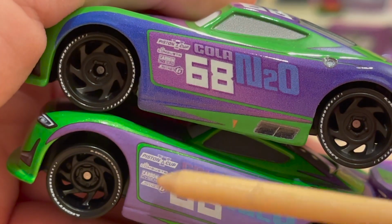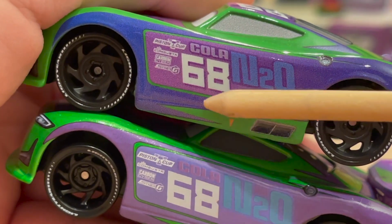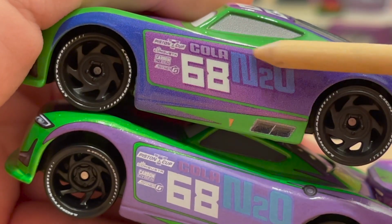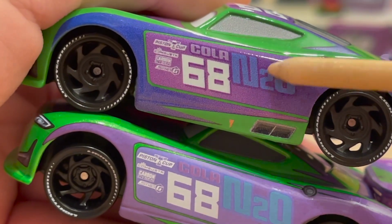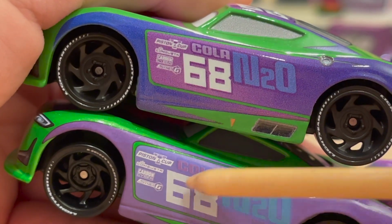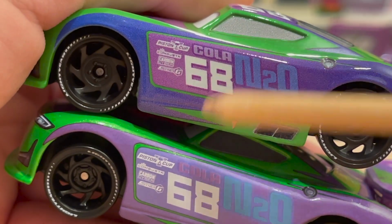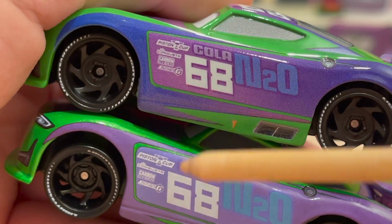They're not as clear as these on the original Chinese, but they're still nice and clean. You can see some grain throughout this entire body, but I think it still looks pretty solid. They added some depth to the 68 here. You can see there's a drop shadow not present there. Same kind of thing with Cola. There's some sort of dark outline around it, which I like because you can read it better.